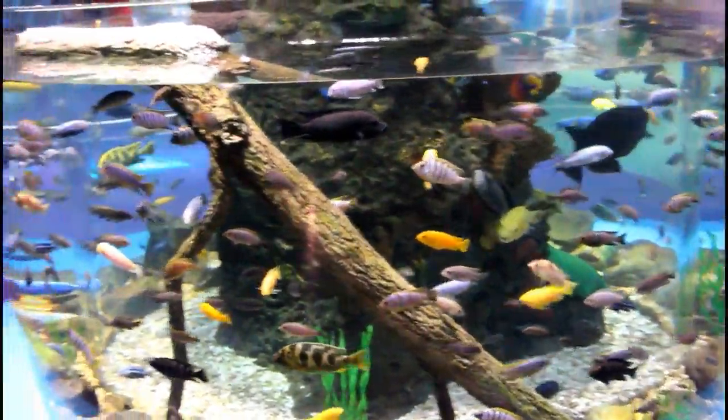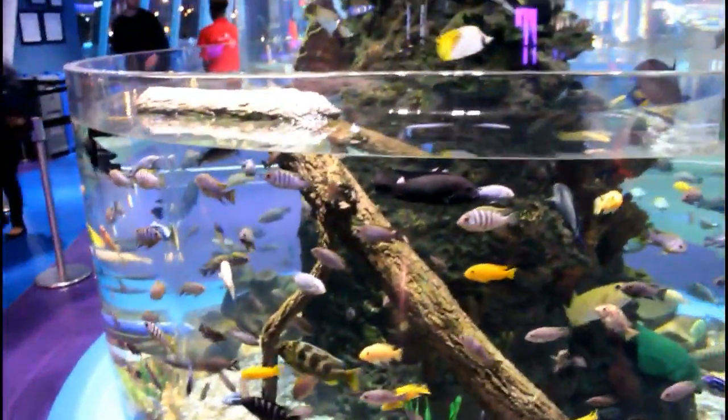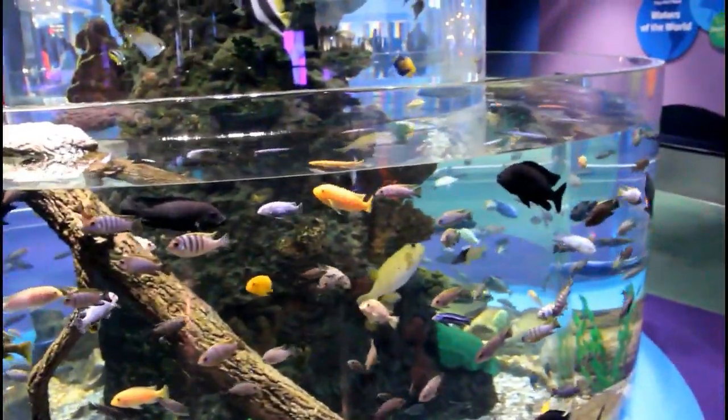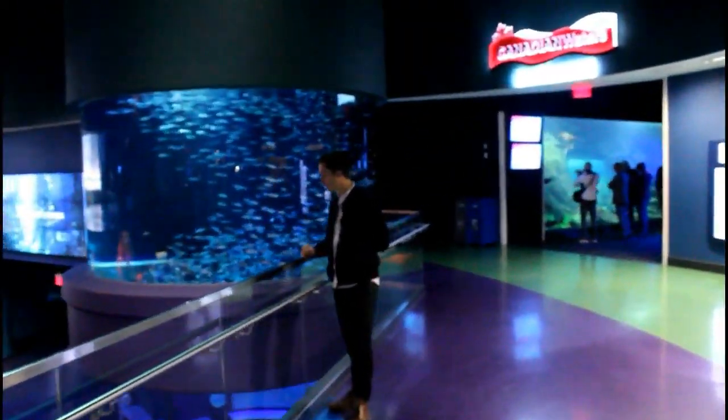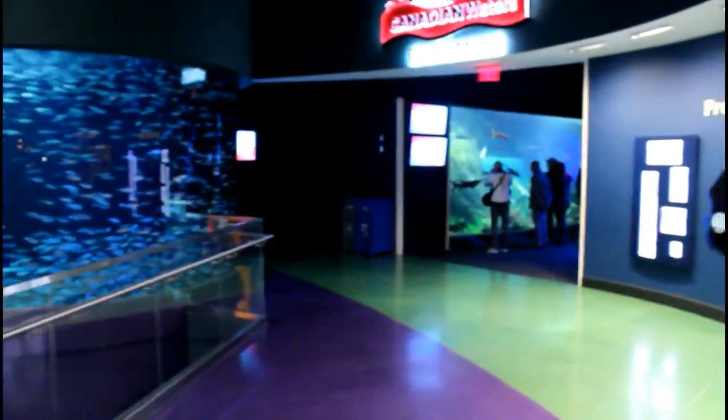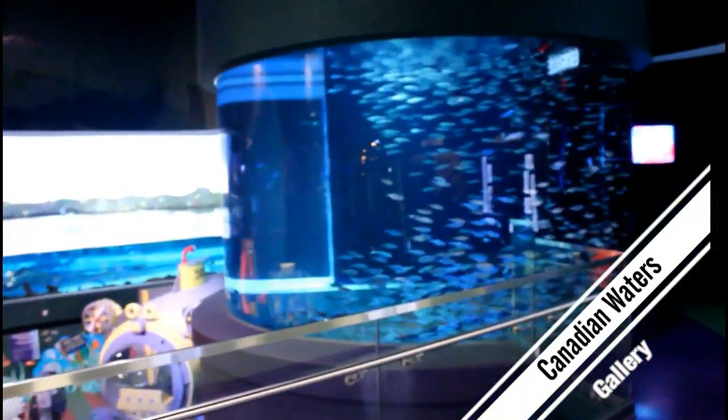in the puffers. Oh, look at the puffer. What we're doing here is we are starting out our tour. Canadian waters. We're going to Canadian waters.